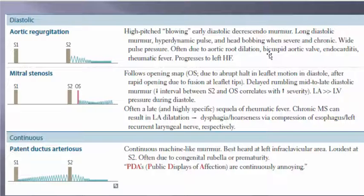Long diastolic murmur, hyperdynamic pulse, head bobbing when severe and chronic. Wide pulse pressure, and remember pulse pressure is the difference between your systolic and diastolic, often due to aortic root dilation, bicuspid aortic valve, endocarditis, rheumatic fever, and it progresses to left heart failure typically.